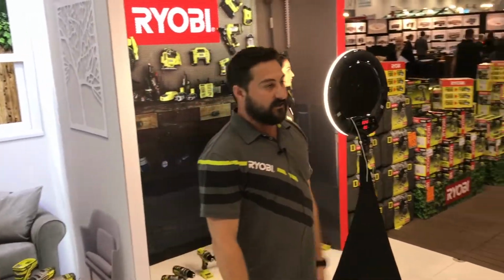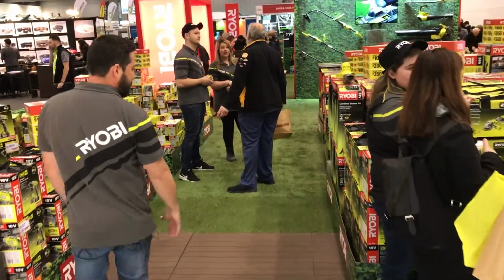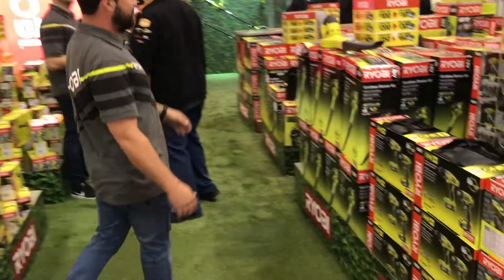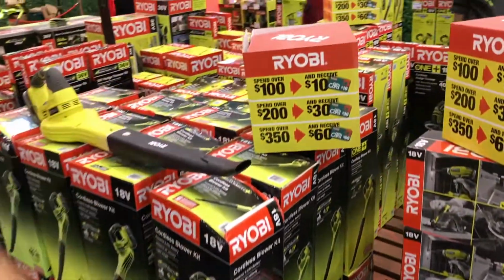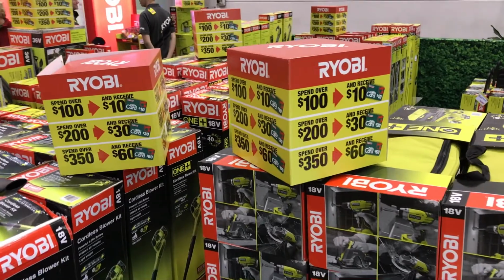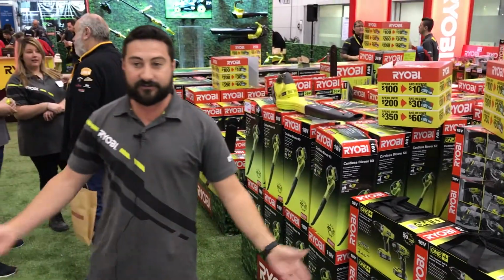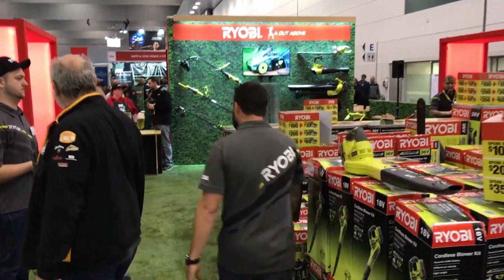We've also got stock that we are selling. So we've got some deals which we'll talk to you about a little bit later on. But if you actually come and buy these tools, we've got a few specials, as you'll see here, from Bunnings. So if you spend over $100, you'll receive a $10 gift card. If you spend over $350, you'll get a $60 gift card to Bunnings, which is awesome for Father's Day, which is coming up shortly as well. Excellent. Well, you have a really good day, sir.